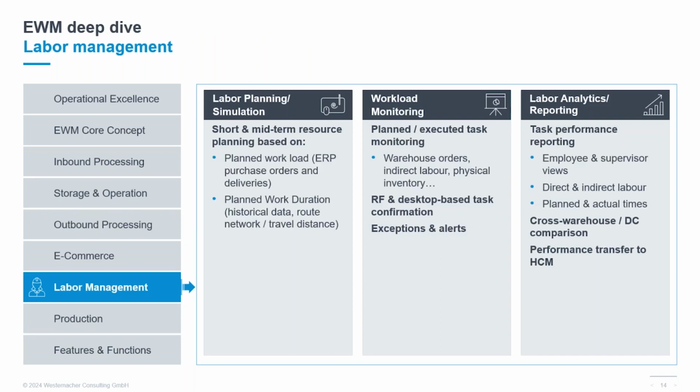Thanks, Anders. So let's talk a bit about labor management. SAP EWM comes with strong labor management functionalities. This is normally, as we know, a functionality many companies struggle to build integrated and seamless between different functions today. A lot of developments in EWM, and also data may not be there to support it. With labor management in EWM, you can plan and simulate the need for labor. You have a strong workload monitoring functionality with exception management and alerts, and also analytics and reporting across warehouses, some of which can be transferred between labor management and your HCM.